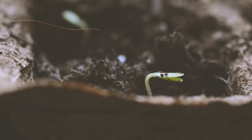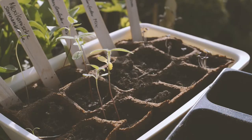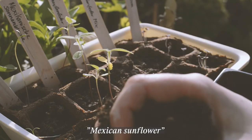Everything grew so well with the rising temperatures and the days getting longer. And soon I could divide and transplant a lot of the seedlings into bigger pots.